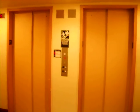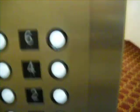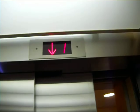These will be the elevators at the historic Lafayette Building in downtown Butler, Pennsylvania. I don't know what the original brand of these elevators are, though, but they've been modded multiple times. Currently, it's a Northeastern elevator. So let's take this down to the basement. This is the only one that serves the basement. Yes, I'm actually here seeing somebody.